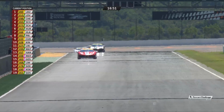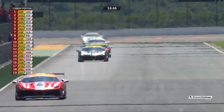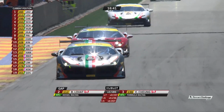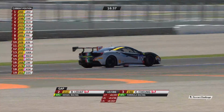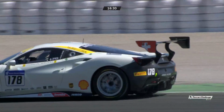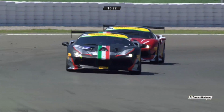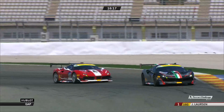But undoubtedly that move by Eric Chung didn't pay off, and it's also meant that he's some 6/10 down on Rick Lovett now, just under 6/10 as you can see, 0.586. Lawson in the meantime 3 seconds up the road, and that's an off in car number 178, Peter Gerk, onto the gravel, but has managed to get the car back out again. So Eric Chung goes for take 2 in the overtake on Rick Lovett, perhaps.